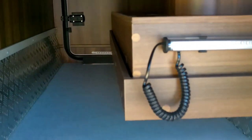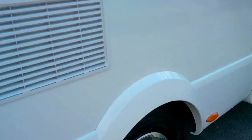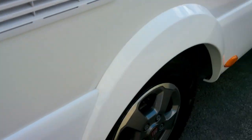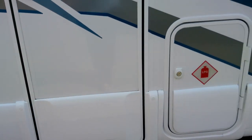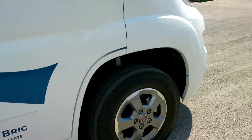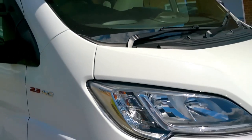You've got garage storage accessible from both sides of the vehicle. You've got your Dometic fridge vent there and your electric hookup. We've got the smart Fiat alloy wheels. We're quite a low profile step into the habitation. LPG gas locker there. So it's a 2.3 litre, 140 brake horsepower Fiat engine.